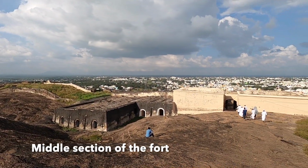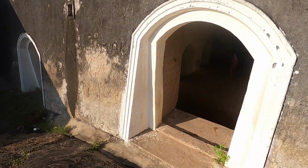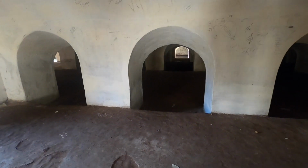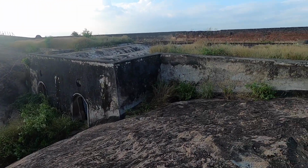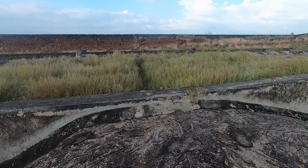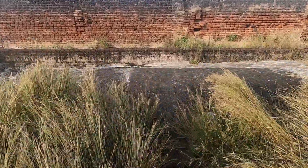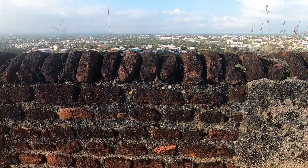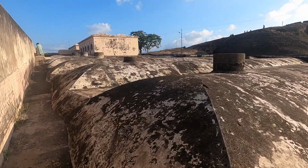The buildings look interesting. We are going into those rooms. Looks like these rooms were used to host prisoners and slaves. We are now walking on the roof of the rooms. The round holes that we see here were used for ventilation purposes in those days.